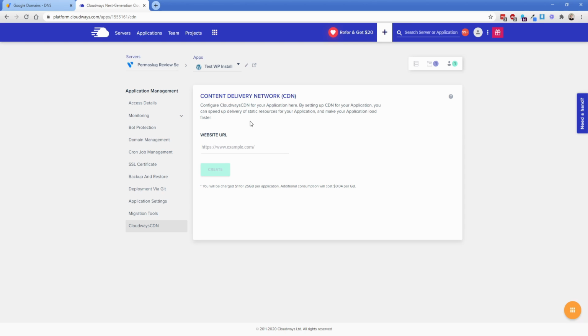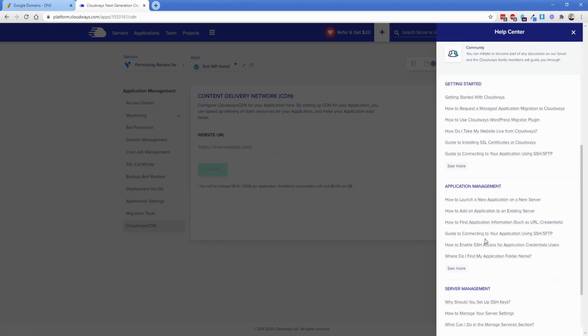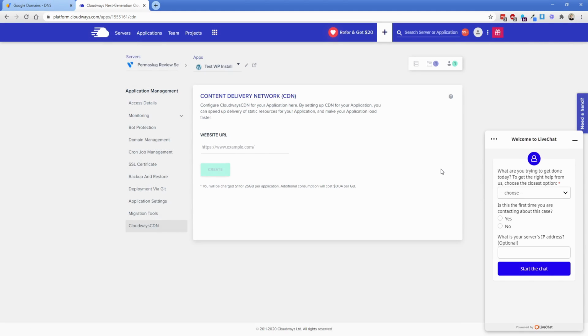Lastly, I want to touch on the support aspect. So you can see over here, there's this Need a Hand button. If I click on this, then you can see there's some search topics, there's a knowledge base, and there's a live chat. Cloudways doesn't really have phone support, but their live chat is pretty decent, I will admit. So you are chatting to people in other regions of the world, but they are typically very helpful, and almost never can they not do something for me.